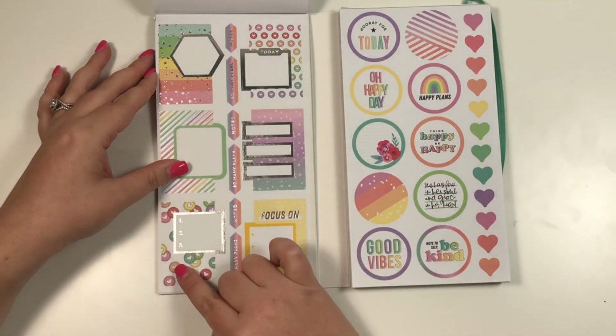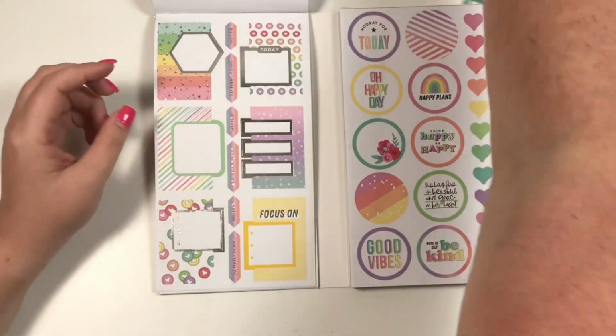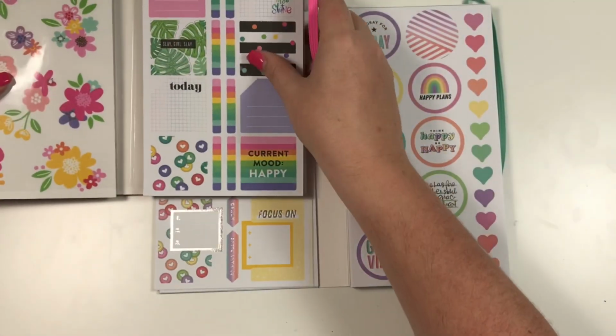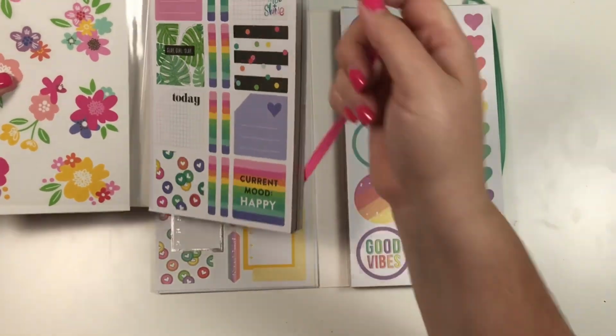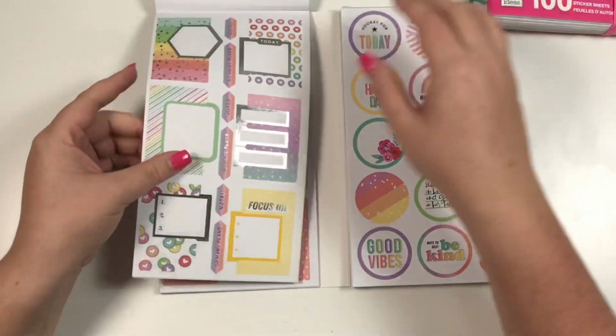Look at these discs. We saw these in the other sticker book as well, but these look like they're a lighter color. Let's see. I mean, it's slightly lighter. This is a little bit brighter, and this is a little bit lighter, but they're super similar. It looks like they just faded the colors a little bit to make it pastel.